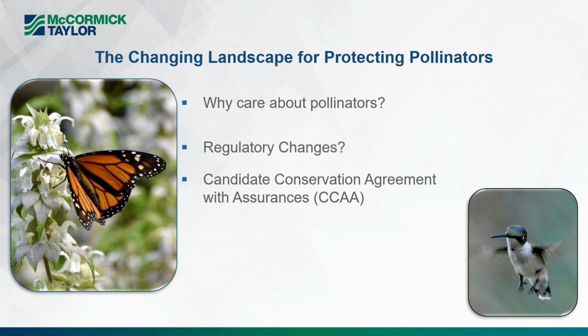So why should we care about pollinators? Well, it turns out that 80% of the food that we eat depends on pollination. So essentially, no pollination, mass starvation. So we should all be concerned.